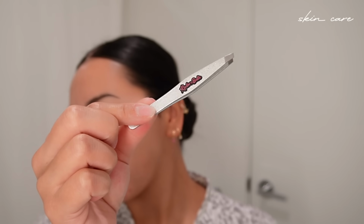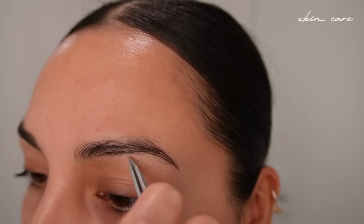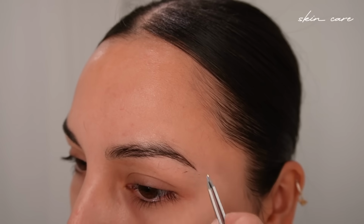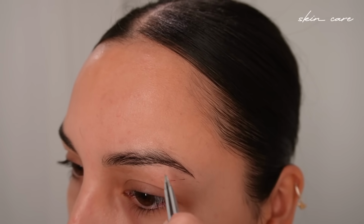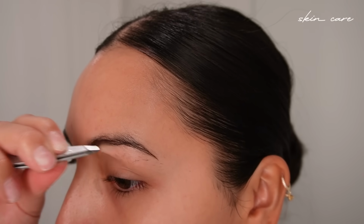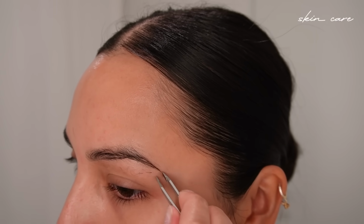Now I'm gonna go ahead and pluck my eyebrows. It helps me keep the shape, and I can really keep up with it every week by keeping up with my plucking routine, and the hair doesn't grow back too thick, or I don't lose the shape as often as I would if I was to wax my eyebrows or thread them. So I enjoy plucking them every couple of days.